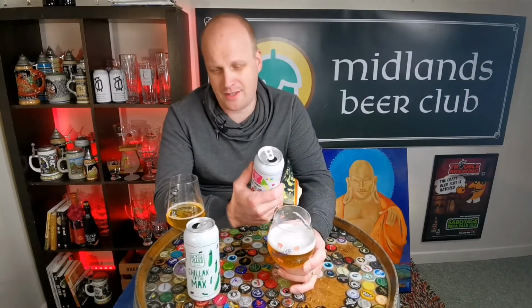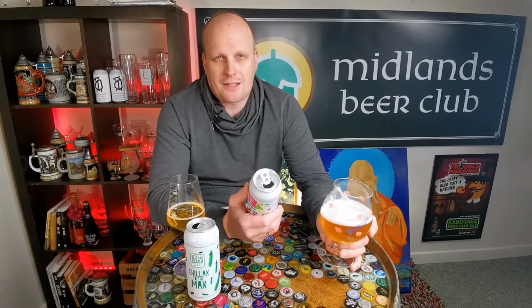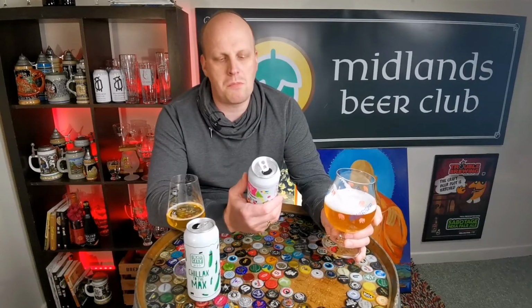It's around about 2.5 out of 5, pretty much the same as the cucumber saison. Perception of body is a bit higher because there's bitterness in this. Anytime you have bitterness in a beer, you perceive it as body as well, because it just fills you up more.